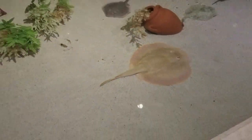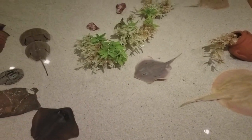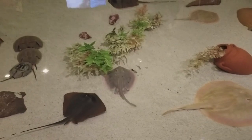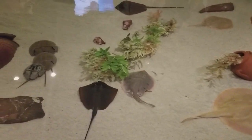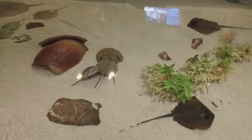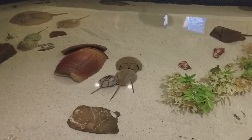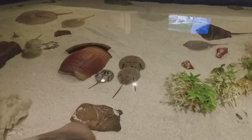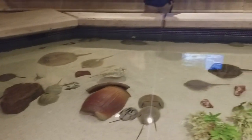Oh, yeah, there he is. That looks like a ray, too. So you can see the eye poking out. And that one's albino. That one's camouflaged. See, the other ones are swimming right over them, and they can't even see them. I guess the waves are little, but they don't really care if someone swims over them. They're up to something. Oh, one took off for no reason.